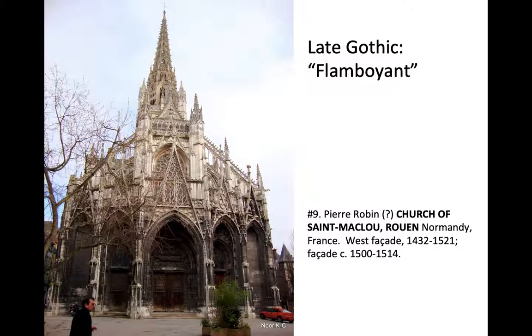All right, this is something I want you to be able to recognize. In the late Gothic, we have something called flamboyant architecture, which kind of takes this, like you thought you were done with Gothic, you weren't done with Gothic, we're back, because we're in France and they still haven't gotten over it. So flamboyant Gothic is just like Gothic architecture on steroids. It's all over the place. And this is the Church of Saint-Maclou in Rouen, Normandy, France.